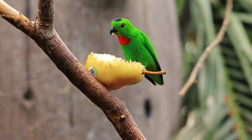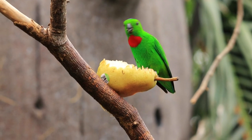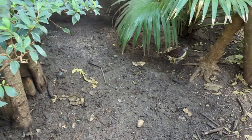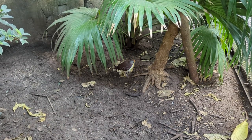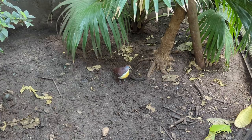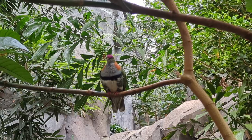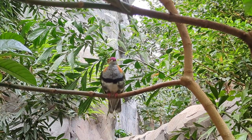A new longer lens affords us a bit more close-up opportunities of some of these birds. We get to see some choice tortoises down here, and this dove here is actually singing. It's cool. Ground pigeons collecting nesting material and having a poop, apparently. Birds are playing well today, just hanging around in trees looking at us.